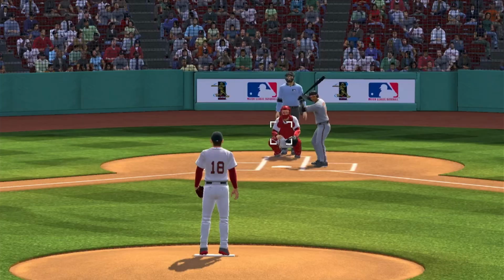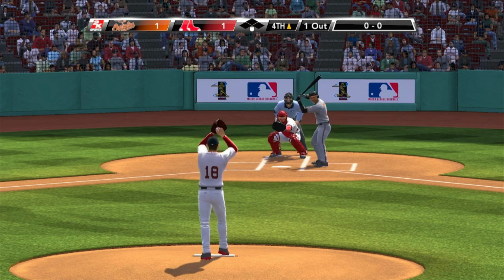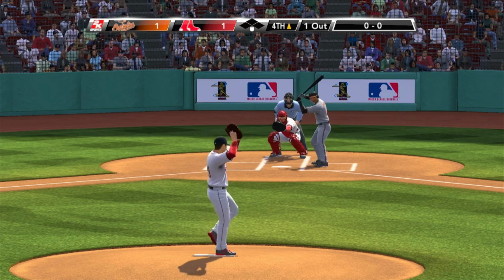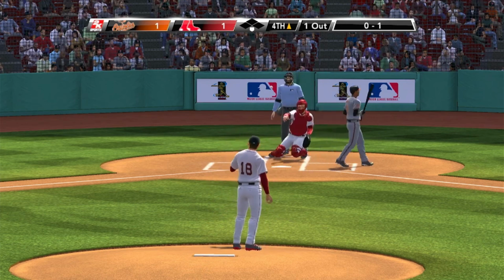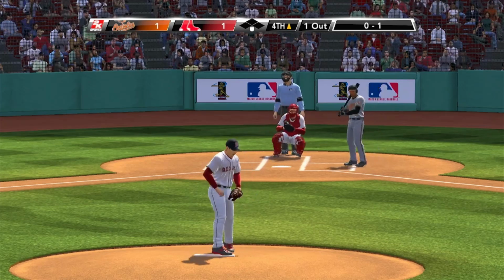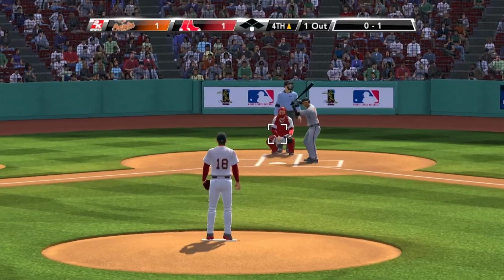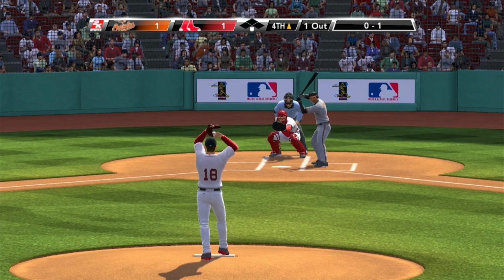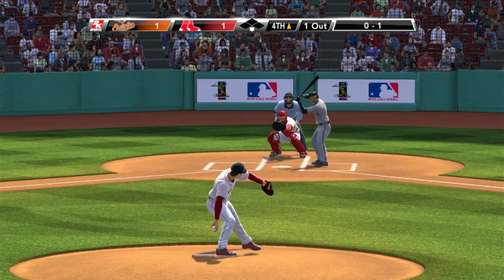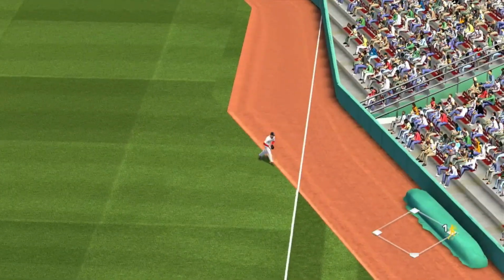And it's Melvin Mora in the box now. Had an RBI single his last time to the plate. 1 out, nobody on. Fresh count on Mora. Here it comes. And a swinging strike on the first pitch by Matsuzaka. 0-1. This one swung on, hit down the line and right. And that one falls in there for a single.